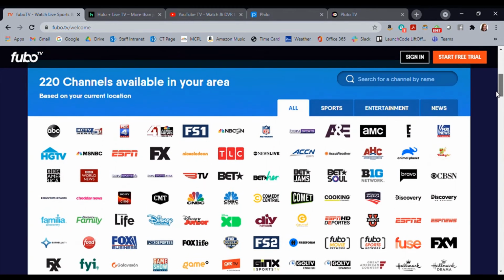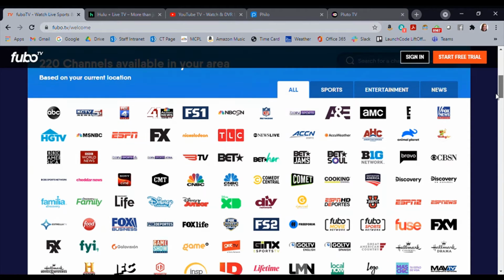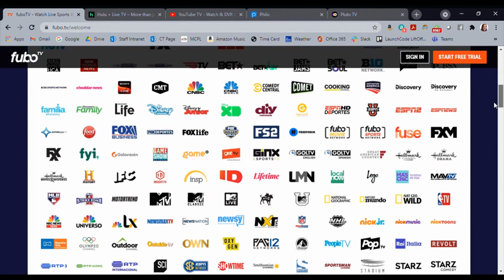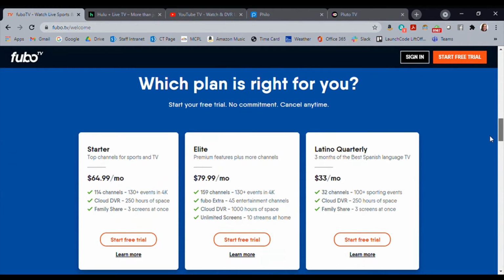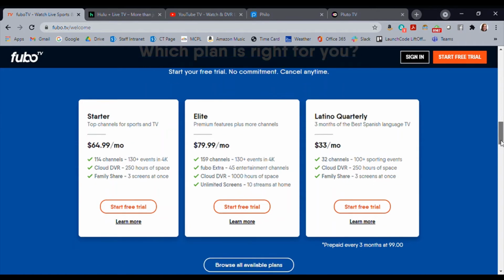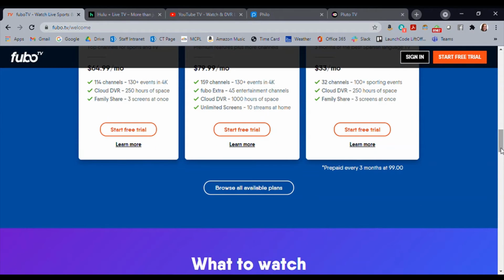This is their 220 channels available in my area, based on my laptop's location, which may or may not be the Kansas City area. And if you scroll down, you can find they also have a few different plans. You can also get it in Spanish. Actually, they have several foreign language channels, if I remember correctly.